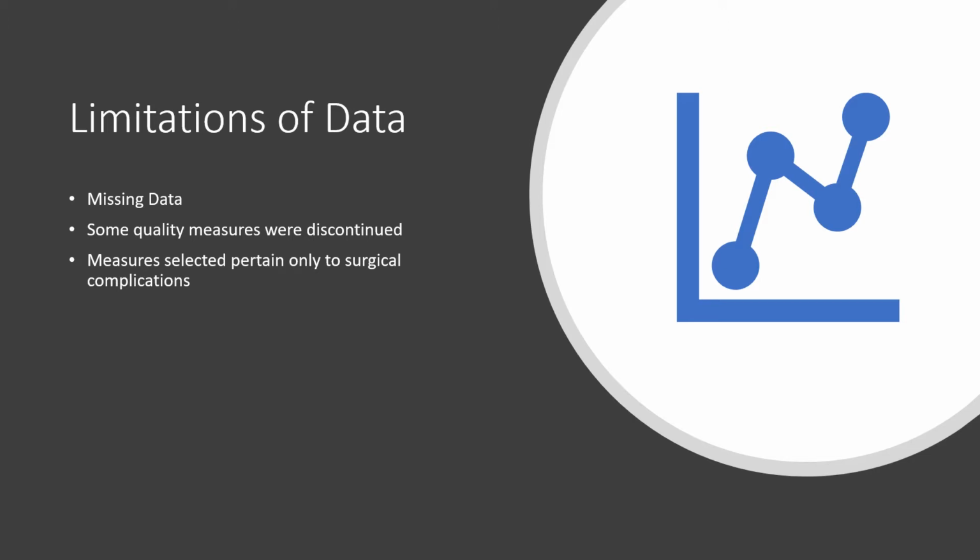Limitations of the data include missing data. For example, there were some years where there was no recorded data. There were some hospitals that did not have that particular measure recorded for a number of years. Some other limitations include some quality measures were discontinued, and also the measures selected for this analysis pertain only to surgical complications, and only the surgical complications that all of the hospitals shared so that a comparison could take place.